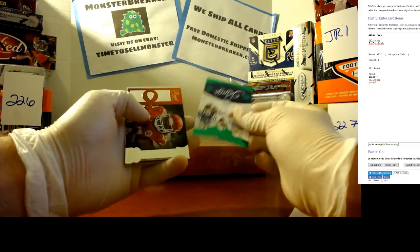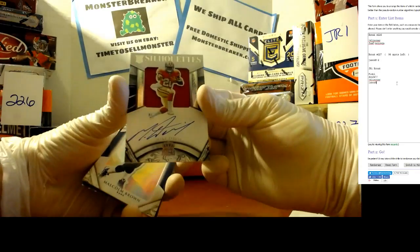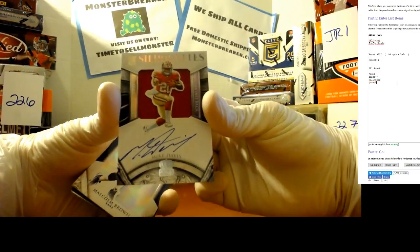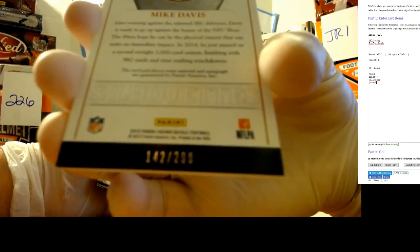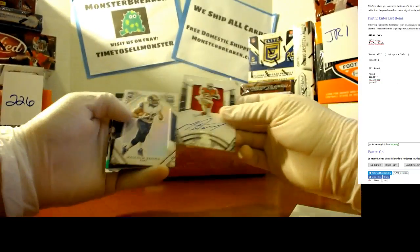King's Court for the Colts. Chris Conley for the Chiefs. Autographed jersey, rookie silhouette. On-card auto, Mike Davis for the Niners. Number 142 of 299 for the Niners.